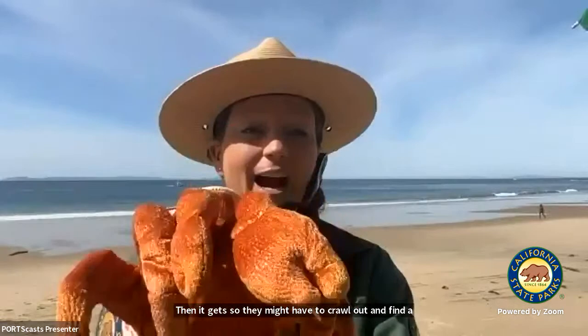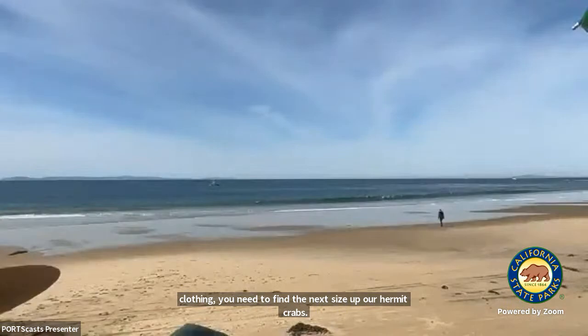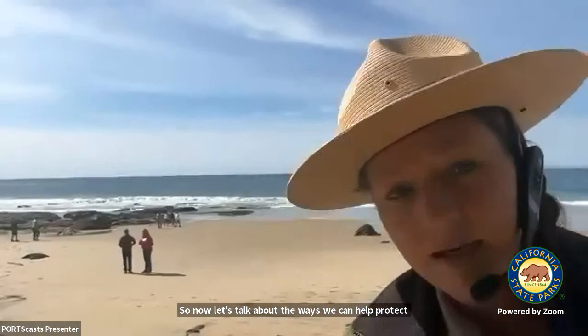So just like you get too big for your clothing, you need to find the next size up. Our hermit crabs rely on those larger sea snail shells for their homes. So now let's talk about the ways we can help protect the tide pool animals in our marine protected area here, our state marine conservation area at Crystal Cove State Park.